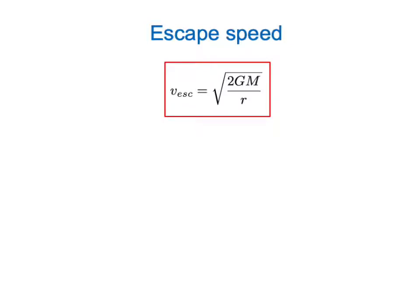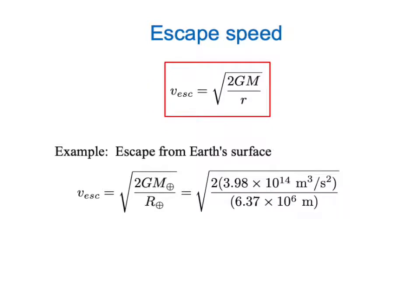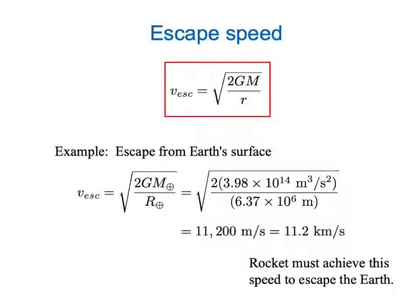Now, let's work out an example with this. Let's suppose we're escaping from the Earth's surface. Let's put in the values for the Earth's mass and the Earth's radius here, and we can do this calculation, and we find that the escape speed from the Earth's surface is about 11,200 meters per second, or about 11.2 kilometers per second. And if we launch a rocket into space, that rocket must achieve this speed in order to escape the Earth.